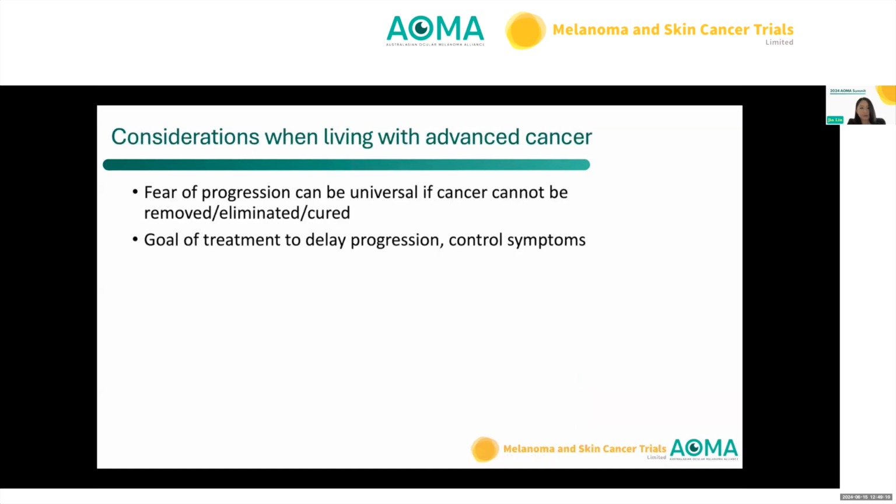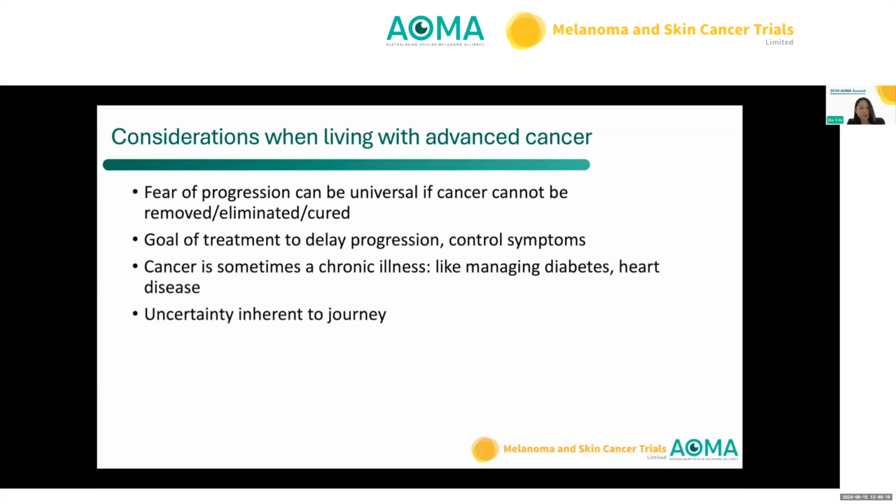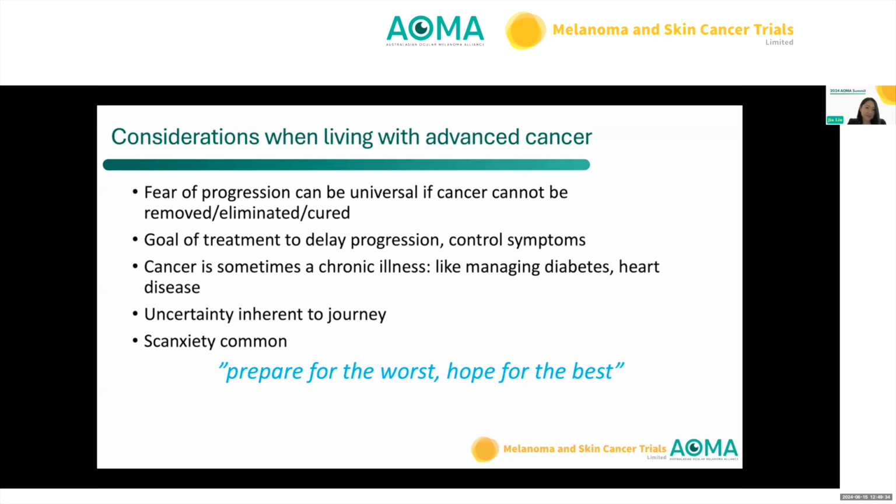For those with advanced cancer, it can be universal to have worry if the cancer can't be removed, eliminated, and cured. And sometimes, as cancer can be a chronic illness, especially for those who do well on treatments like tebentafusp, addressing the ongoing worry and the need for ongoing monitoring is important. And so the phrase I like to use with my patients is to prepare for the worst, but to hope for the best, and accept that uncertainty is a common part of the cancer journey.